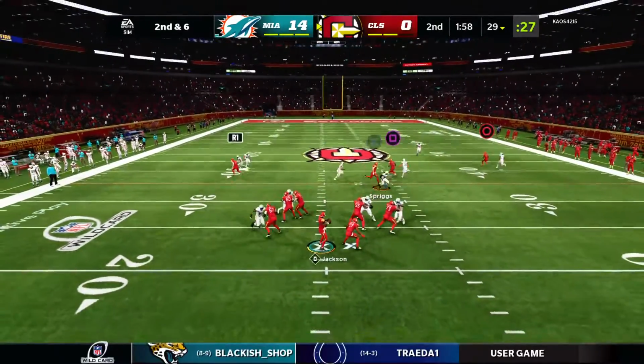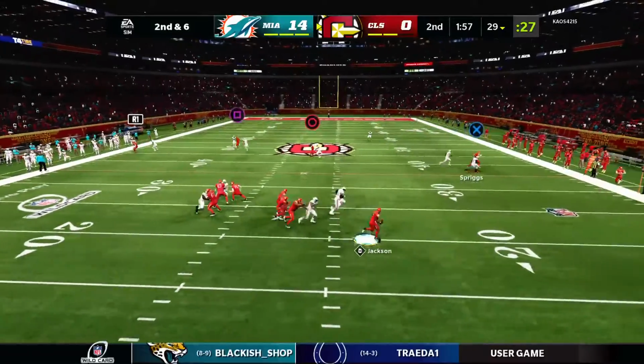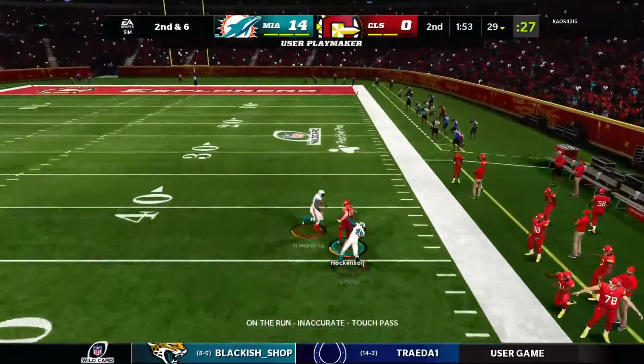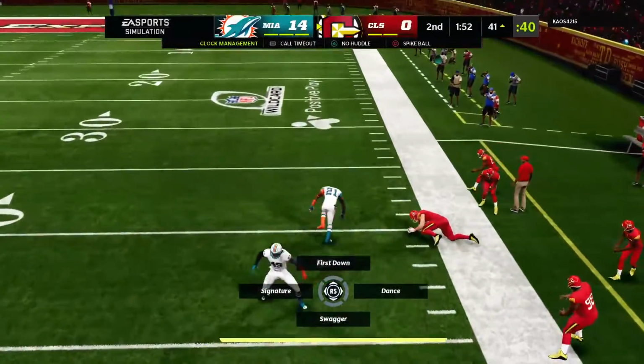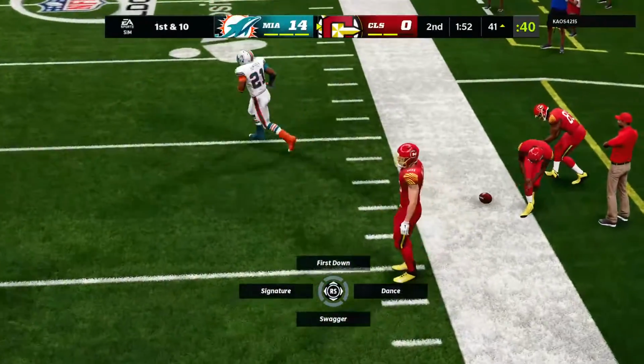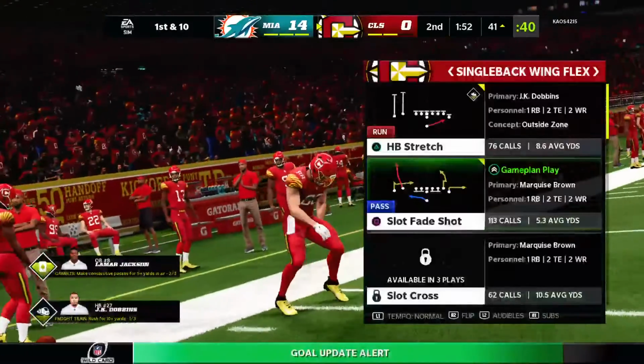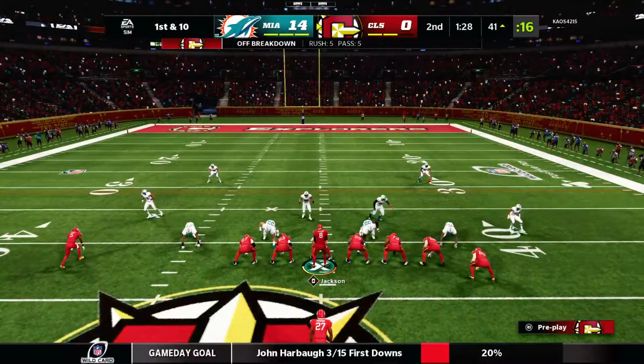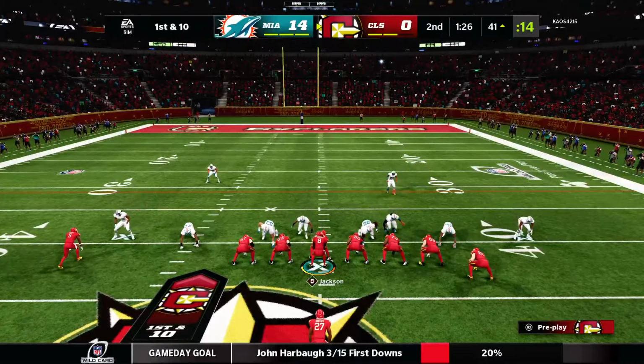From the 29, Jackson eluding the pressure right. That's caught by the big tight end, T.J. Hockenson. And he'll have it past midfield almost to the 40 before being taken down. This offense finding its legs now. Here's another 1st and 10.